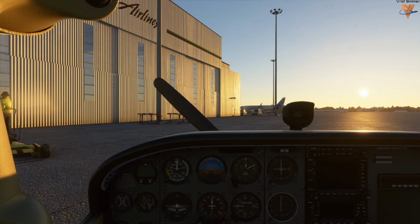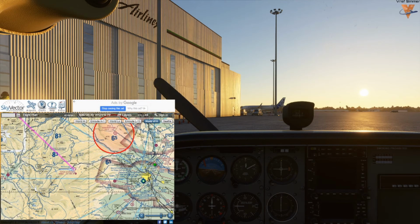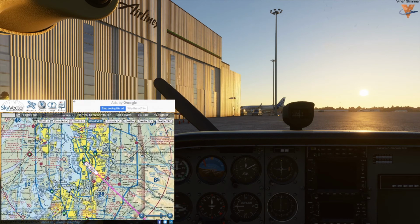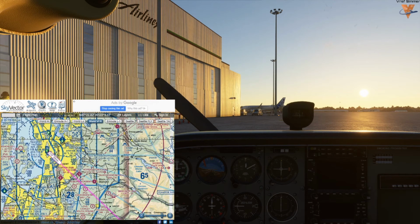aircraft. I'm going to pull out the sectional chart for us really quickly so we can take a look at that. Courtesy of skyvector.com. Great place to look at if you're trying to find any sort of VFR or instrument charts for your navigational needs. So you can see here we're starting in Seattle-Tacoma. Here's the current weather right now. It's pretty nice weather.